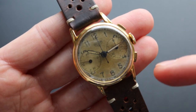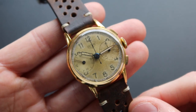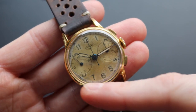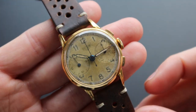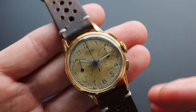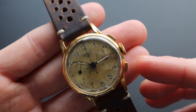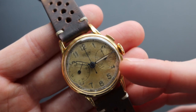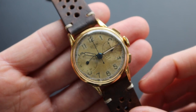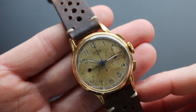It has printed hour markers that were likely luminescent at one time but have aged over time. You'll then see a seconds track that runs around the outside of the hour markers. It has two subdials, one at 3 o'clock and one at 9 o'clock. The subdial at 3 o'clock is a 30-minute counter for the chronograph, and the subdial towards 9 o'clock is where your seconds track is running.